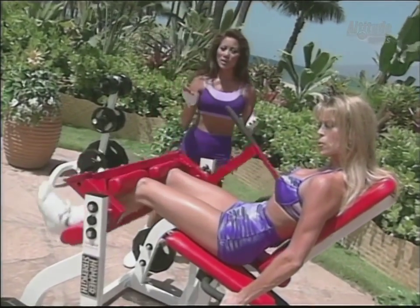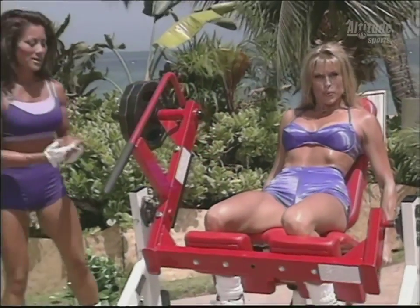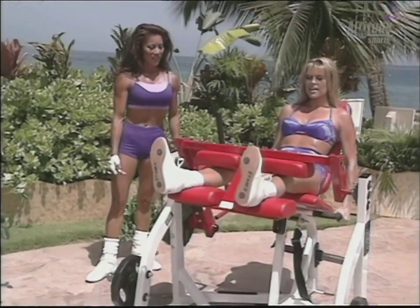So what you want to do when you train your legs, men and women, you always want to make sure and pick a variety of different exercises for the glutes, the hamstrings, and the quads. Good.